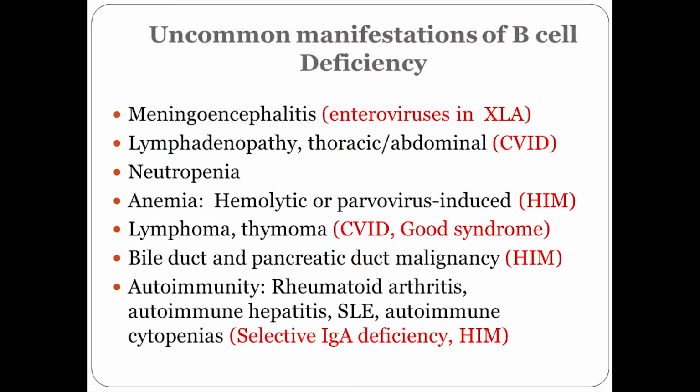Uncommon manifestations. So meningoencephalitis, you can see this with enterovirus infections in XLA patients. Thoracic and abdominal lymphadenopathy, often seen with common variable immune deficiency. Cytopenias, including neutropenia, anemia. Lymphomas, often seen with common variable immune deficiency. Thymomas, Good syndrome. So this is when you have hypogammaglobulinemia and thymoma. Bile duct and pancreatic duct malignancies, again hyper IgM, and autoimmunity: rheumatoid arthritis, lupus, autoimmune hepatitis. These are seen in selective IgA deficiency and hyper IgM deficiency.